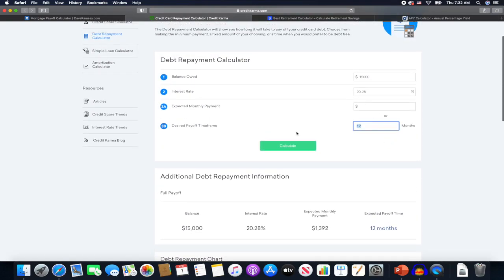So let's go up here and just see the other option. Let's just put in, I don't know, $500 for the expected payment.